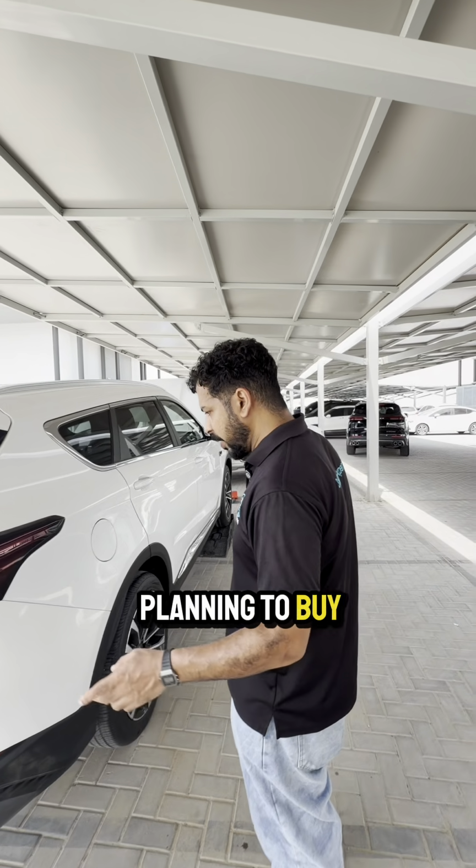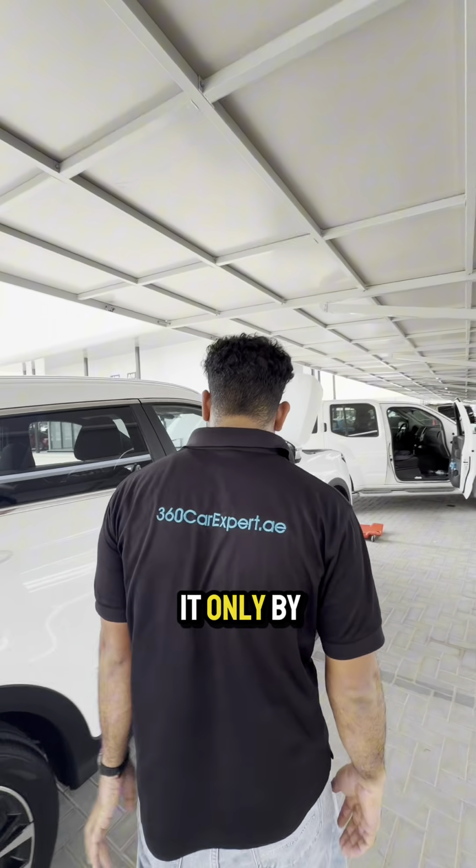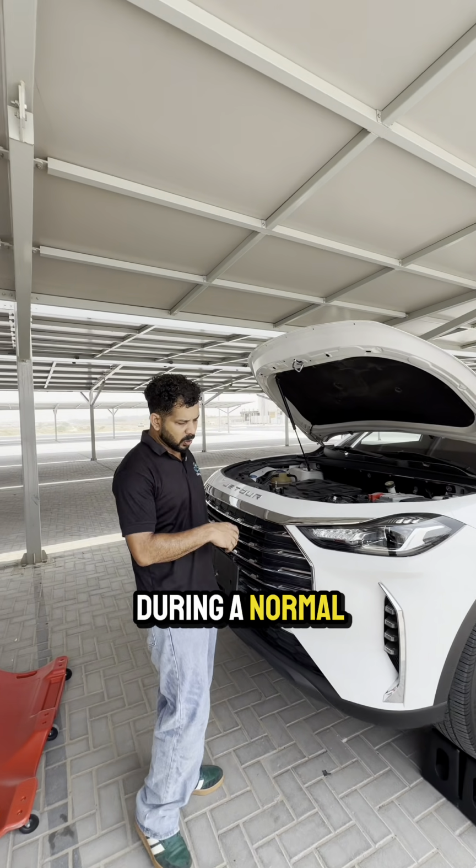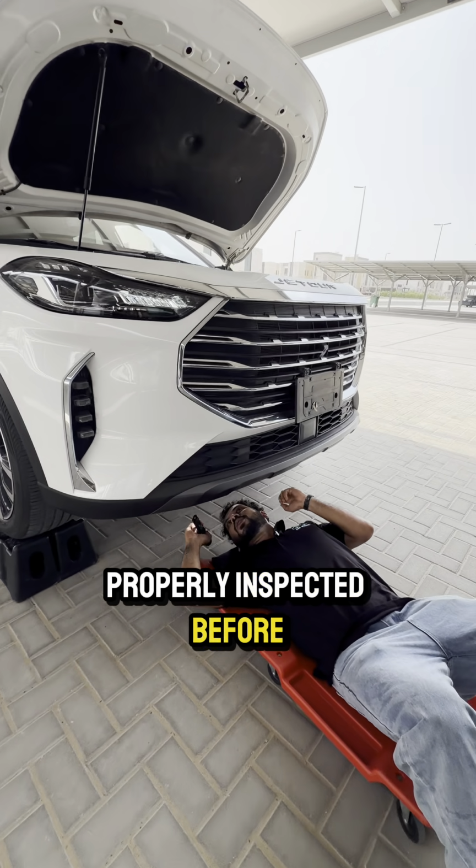So if you're planning to buy a used car in the UAE, don't judge it only by its appearance. A proper inspection can reveal problems that you simply cannot see during a normal viewing. Always get the car properly inspected before you buy.